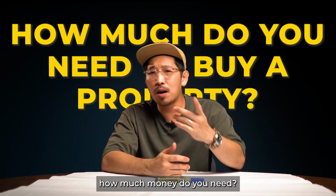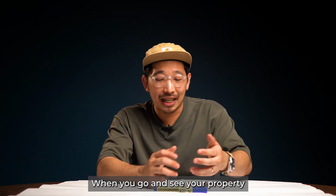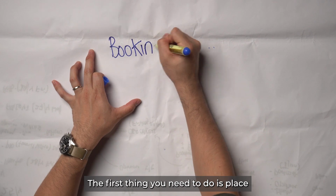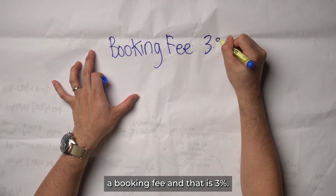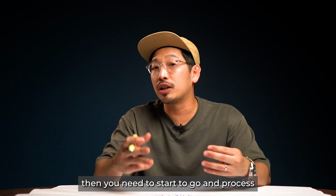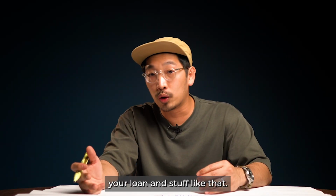When you want to buy a property, how much money do you need? When you go and see a property and you decide this is the property that you want to buy, the first thing you need to do is place a booking fee, and that is 3%. And if the seller agrees to the price of the property and signs the booking fee, then you need to start to process your loan and stuff like that.